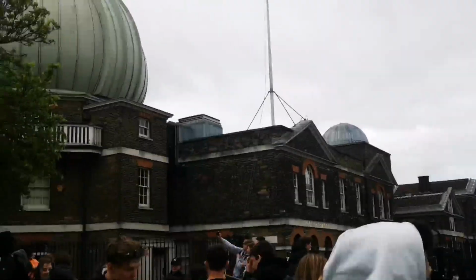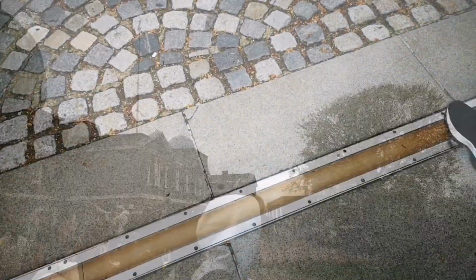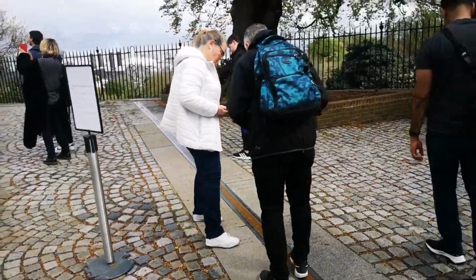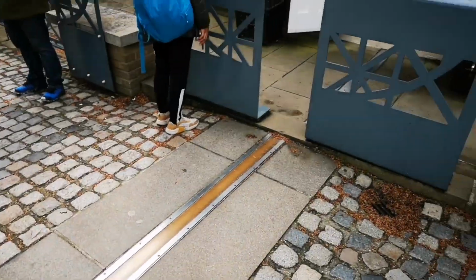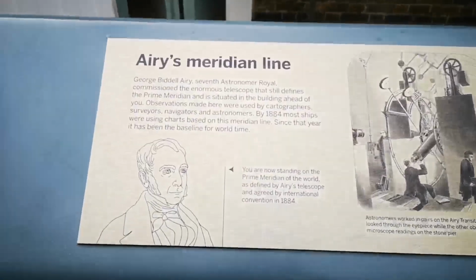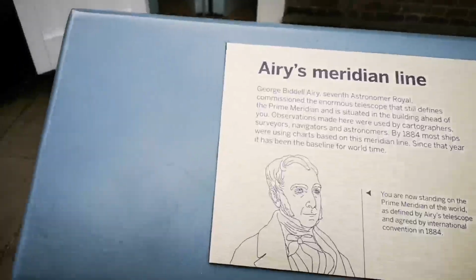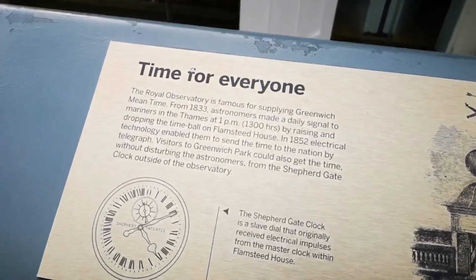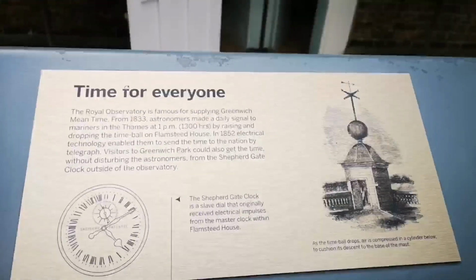And there's a lot of history there as well, lots of explanations, lots of telescopes that you can see, and this is the actual meridian line where the prime meridian is, and it is marked with different countries as well. And this explains how it was made and everything, a little bit of history, and gives a little bit of an explanation here as well.